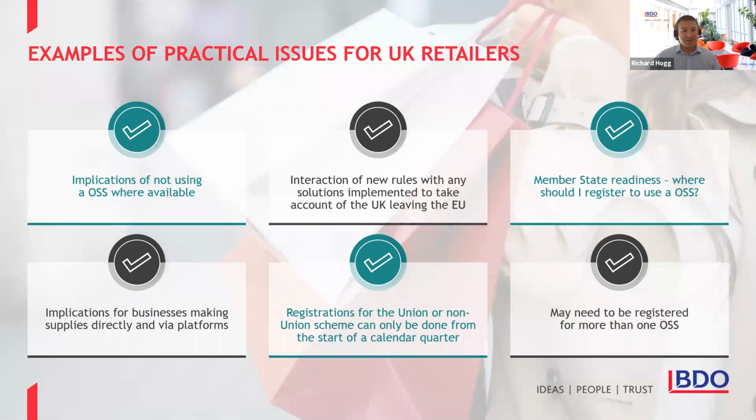And the final part of today is to just provide a very brief overview of some practical issues which we are already seeing for UK businesses from these rules. I should say on the next couple of slides, these are not exhaustive, but it is hopefully a useful indication of some of the issues which people are encountering. Given that we've got quite a lot of questions, I will just pick through some of these to pick out some of the key ones.